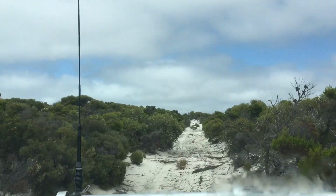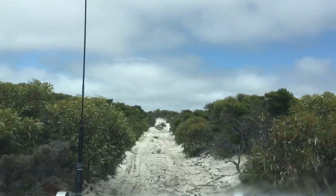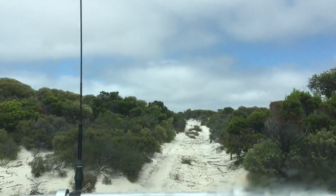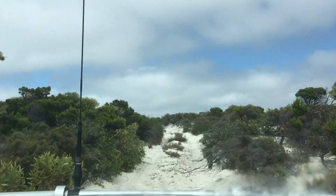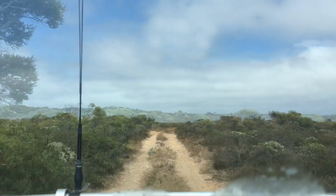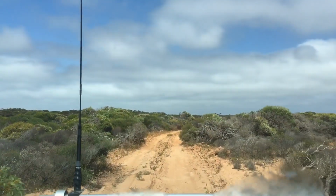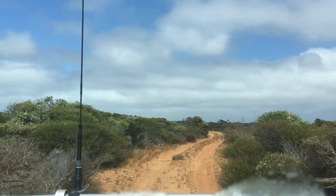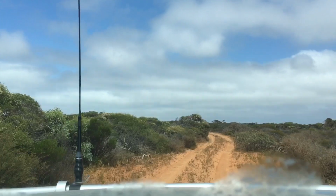So at some point in time, it's going to just change to clay, because that's mainly what we're driving on at the lake. Right, the terrain's just changed. There's a little bit of clay there just in front of us. And this sort of stuff, what I've got here right in front of me, this is where the drama starts when it's wet. So don't come down here in the wet like we did.